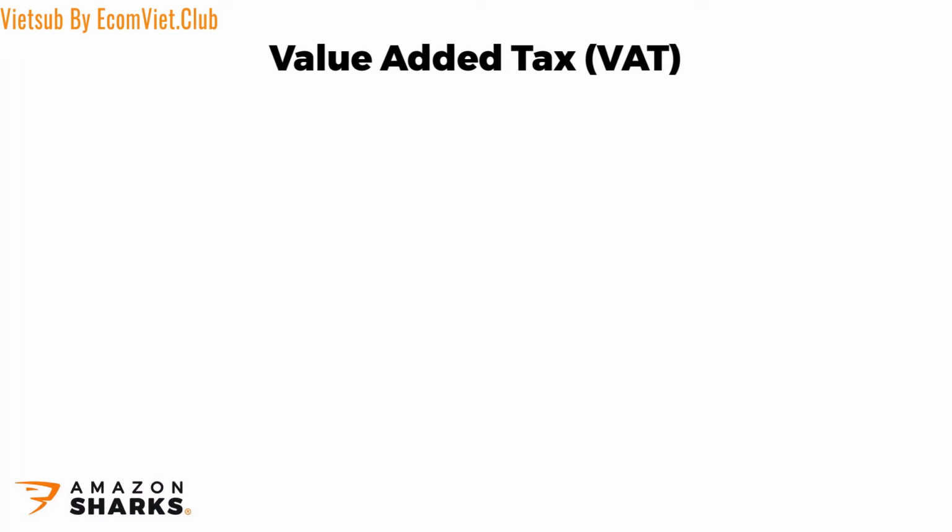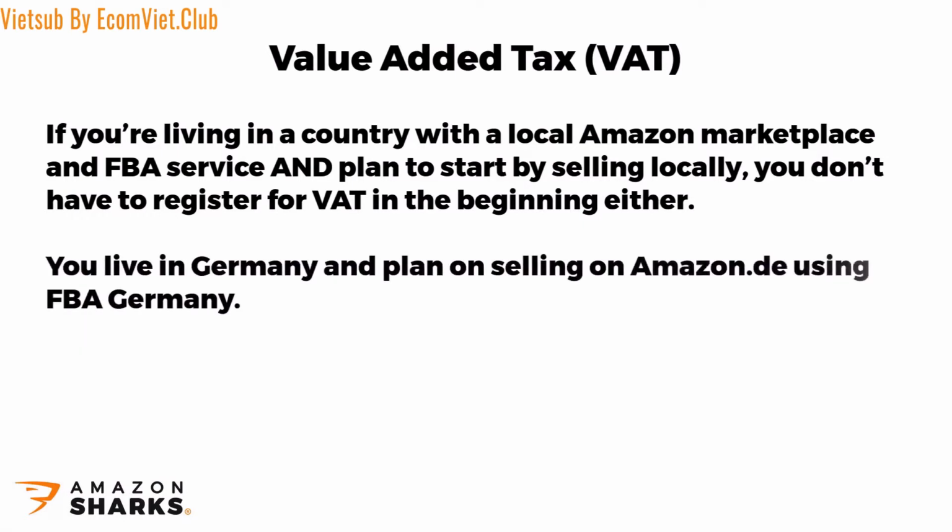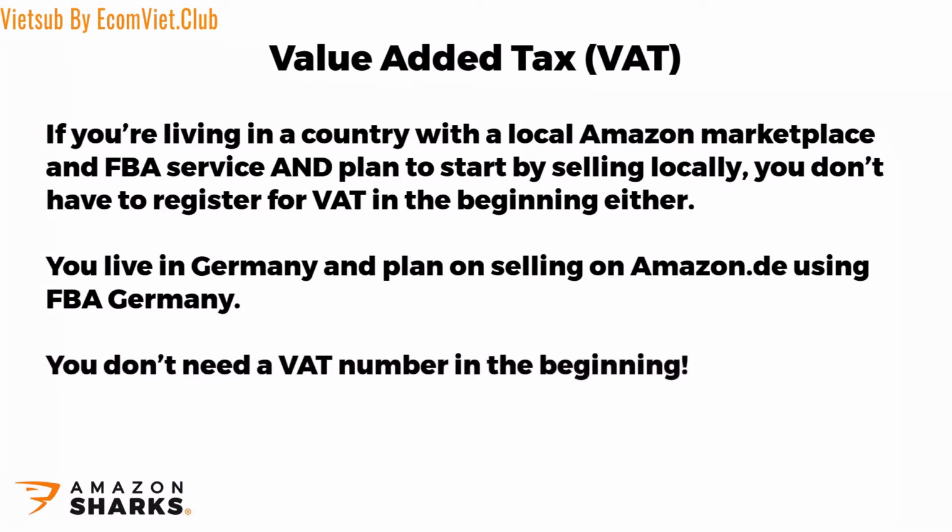There's one more scenario I didn't cover. If you're living in a country with a local Amazon marketplace and FBA service, and plan to start by selling locally, you don't have to register for VAT in the beginning either. For example, you live in Germany and plan on selling on Amazon.de using FBA Germany. You don't need a VAT number in the beginning, just like people in the UK selling on Amazon UK. The same applies to people living in France and other major Amazon Marketplace countries.